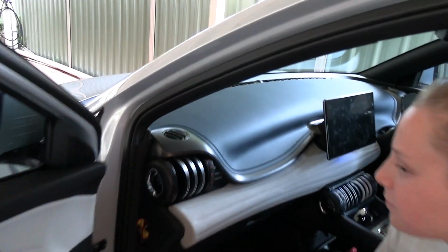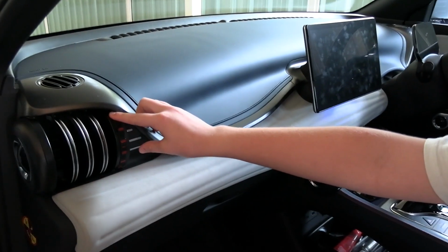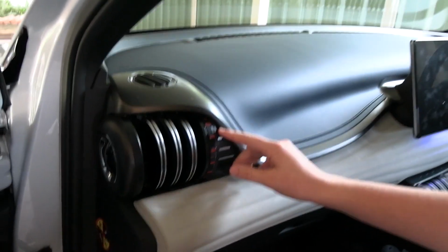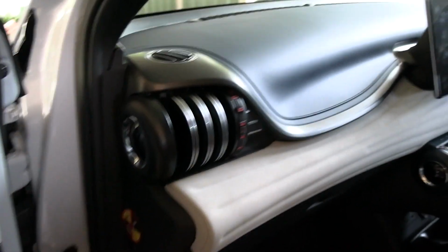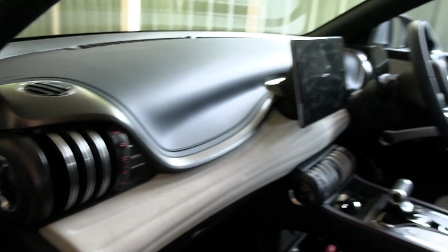You like the screen, the different sort of air vents here? The air vents, I had to kind of figure out how to work. I was like, wait, what's going on here? How do you move it? So the aircon is actually very nice. I do like how cold it is, and how it gets warm too. The aircon works very nicely.